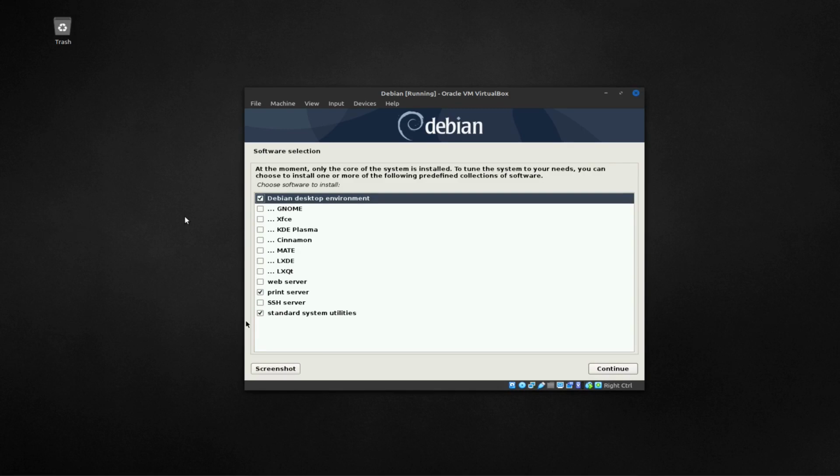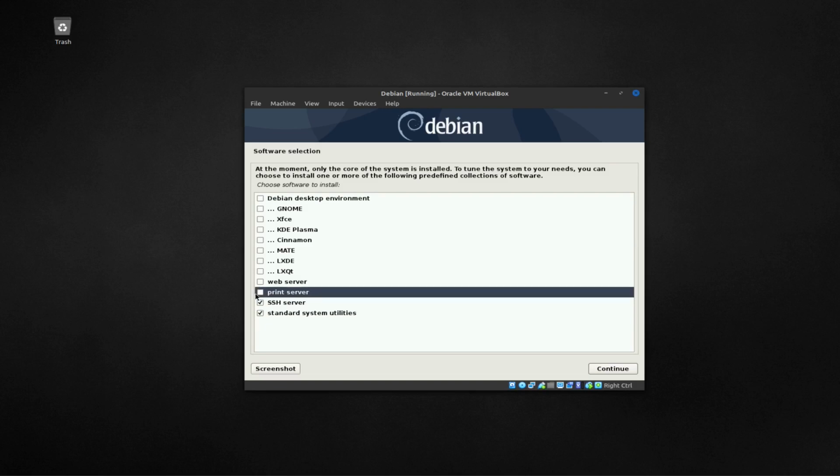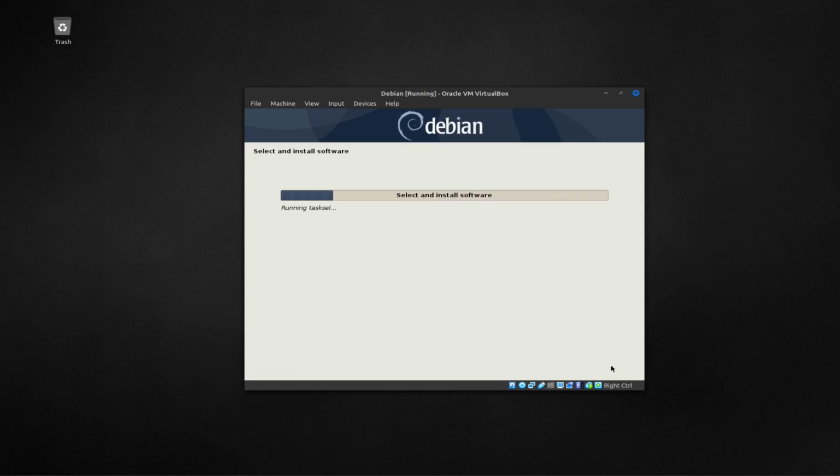Okay, so now at this point you can make the decision of either installing a graphical front end or sticking to using the terminal. Because this is a server, not a desktop system, we're not going to be installing a graphical front end at all. So we disable that Debian desktop environment, and we do enable SSH server. You can leave print server on if you are going to be using a print server. If you've got a web server, maybe you can switch it on, but I would normally just install these things by hand myself. So all I'm selecting here is SSH server and standard system utilities. Continue on that.